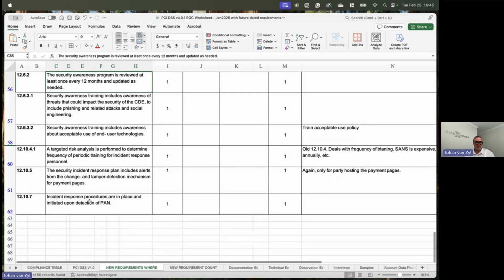Nearly there. Second last one. The security incident response plan must now include alerts from the change and tamper detection mechanisms for payment pages. Again, this is like a repeat of a previous one. If you use IPS to do this, it doesn't need to, because it's going to be automated. If you use intrusion detection systems to detect any changes to the payment pages, then you must include it in your security response plan.